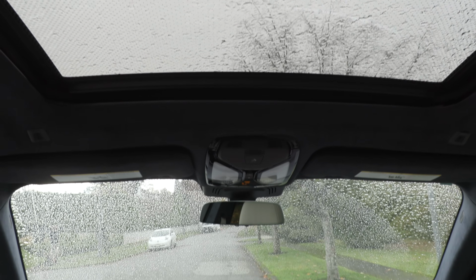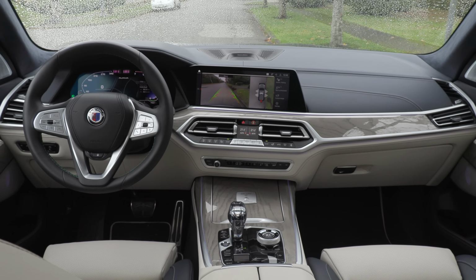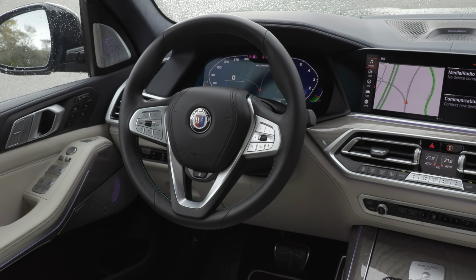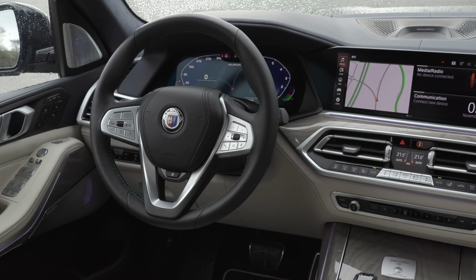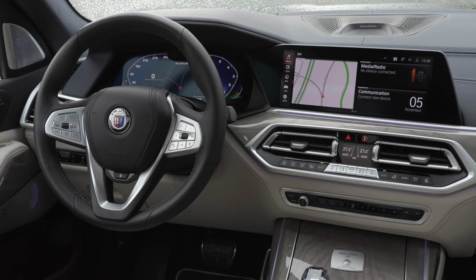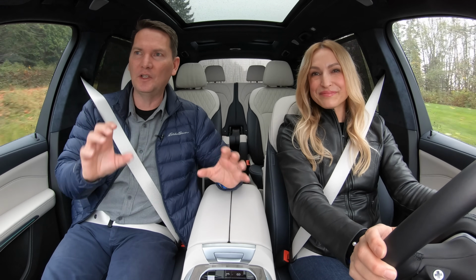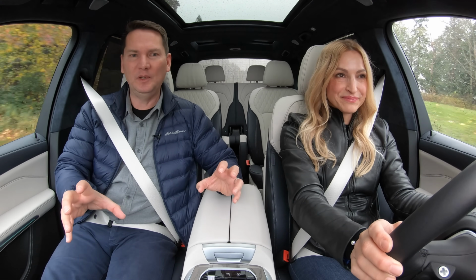All right. The one thing I want to say is I have been critical of BMW not moving fast enough with some of their infotainment screens and the look. I'm doing a 180 on it. I love it now. You know why, Andrea? Why? So many car companies are going to touch screen only. Yeah. BMW does it right.